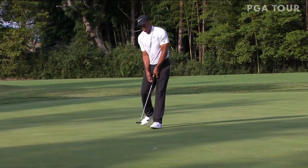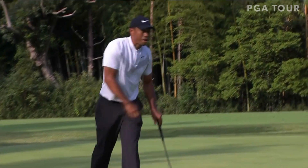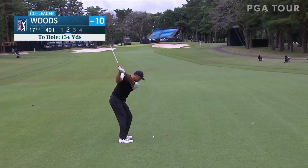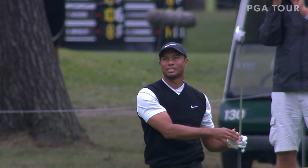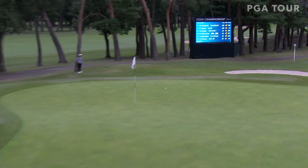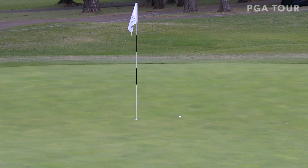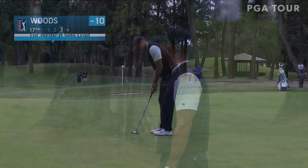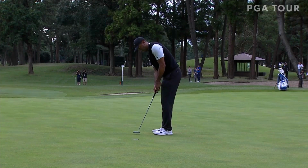Look at this. Look at that. Boy. He looks so good over those putts at the moment. Solid strike, working it towards the flag, a little cut. Oh, beautiful. Beautiful. What a shot right there, and they're about 2.5, 3 feet. It was a good save on the previous hole and bounced right back here with a birdie.